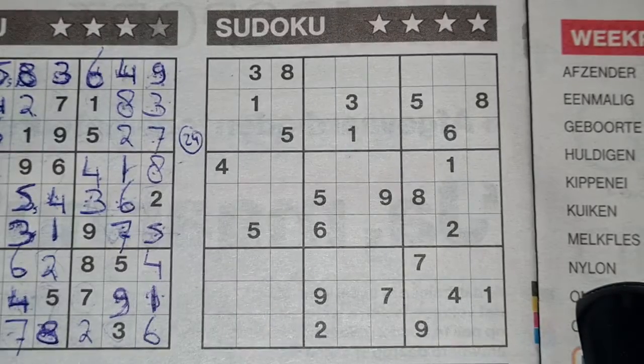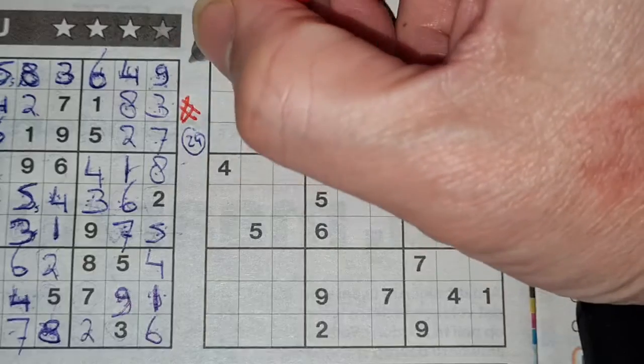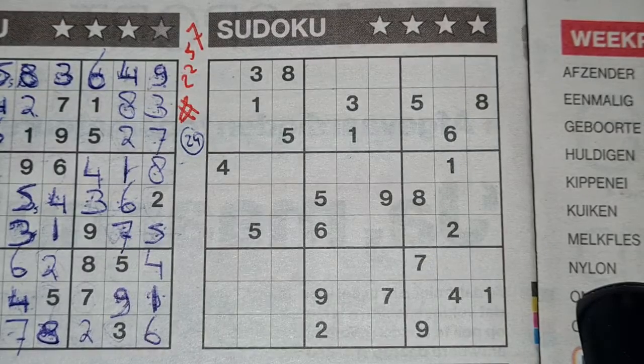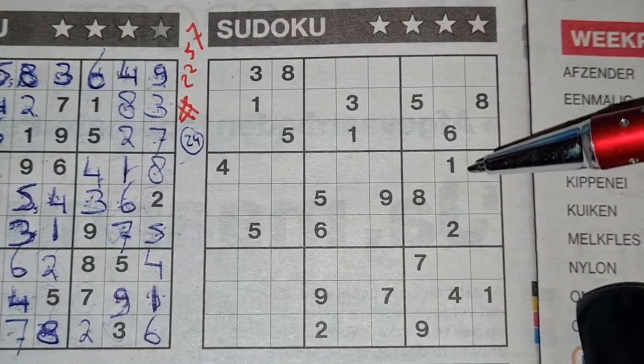Alright. Second Sudoku, 4 star Sudoku, number 2257. And I've counted the printed digits: 24. Alright, so let's get started.